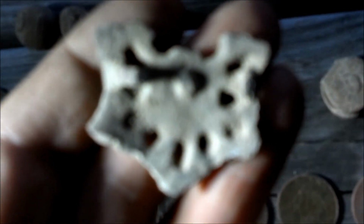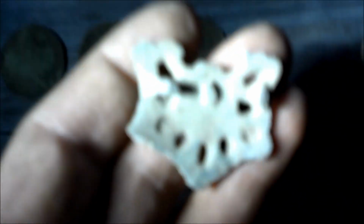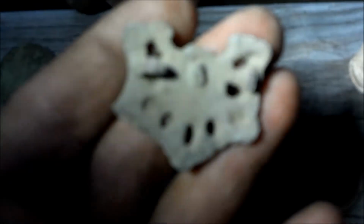He's got a nice little pin thing, and this thing is wicked old. I don't know if you can see that. Obviously it's not focusing that great, but it's really cool looking. Brooch or pin or something. Yeah, definitely old. Certainly old.